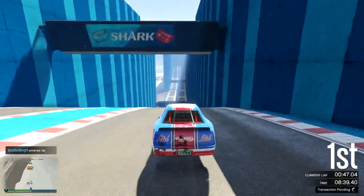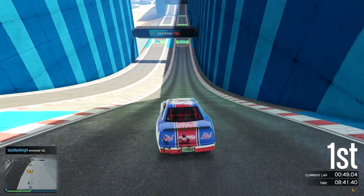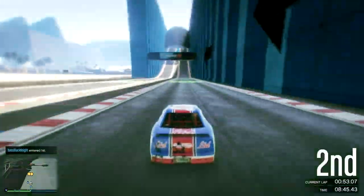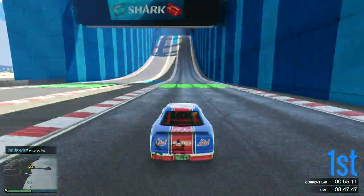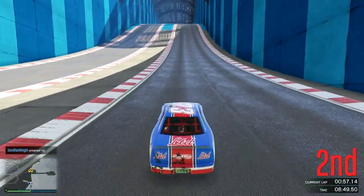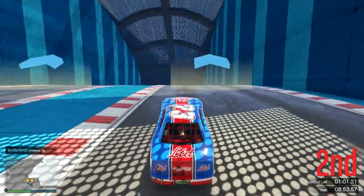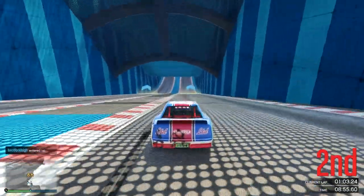Give everybody some room here. Float this down. The floaty track. Turbo, turbo, turbo. See, there's not really a whole lot of point in trying to get curb boosts here when you're turboing and then you're going to be floating and keep that car straight.